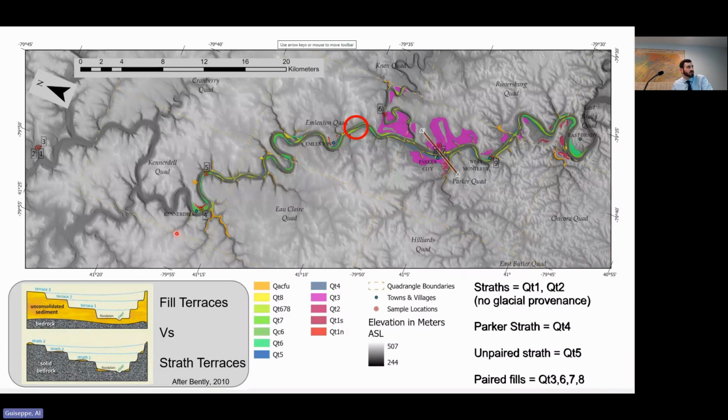Some of you may be wondering, why does it stop right here? And that's because my grant only was supposed to pay for covering the Emlenton and Parker quadrangles, but of course I kept finding interesting things as I went upstream.